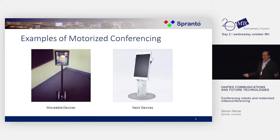Now, what we're going to talk about is motorized conferencing. This is really my pet project. This is the thing I love to do because this is right up my alley. We're talking about motorized conferencing.